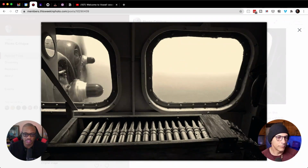Yeah. When I look at the shot, it makes me wonder how big are those? We approximately know that they're 50 caliber, but how big is it? Can I fit it in my hand? Is it as large as a flashlight? How big is that thing?